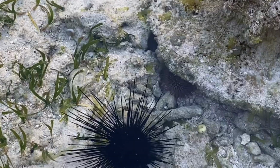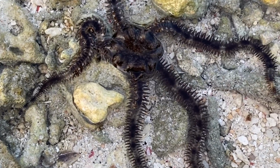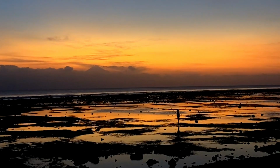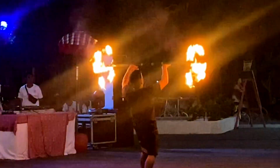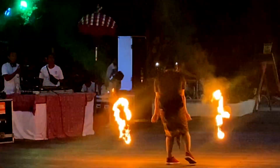We found the most amazing rock pools filled with so many interesting animals, and Ab bought another coconut and some sweet corn that we ate while watching the sunset. Once the sun had set, we watched this amazing fire dancing by the waterfront, and then we headed to the local fish market for dinner.